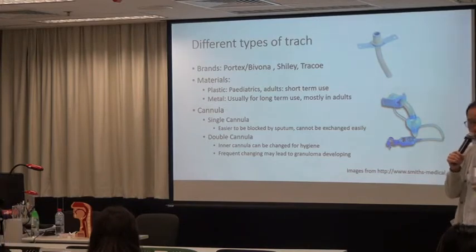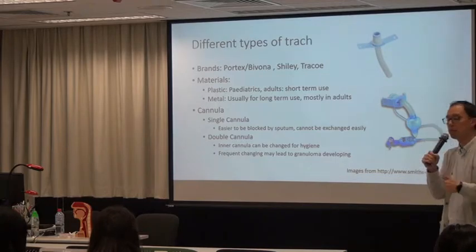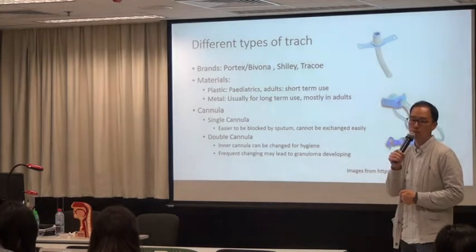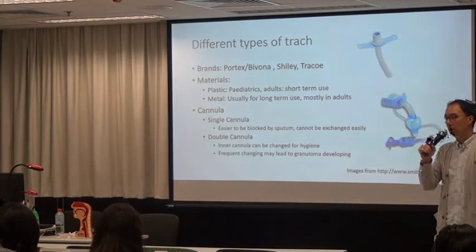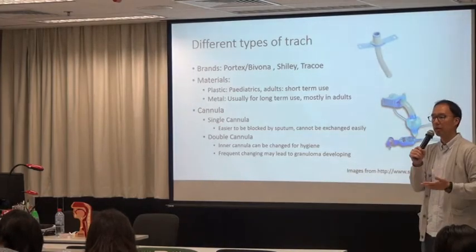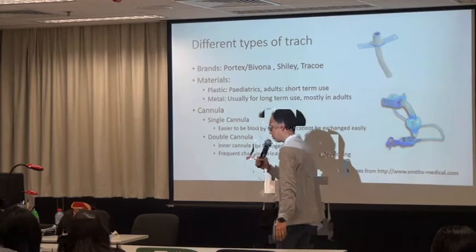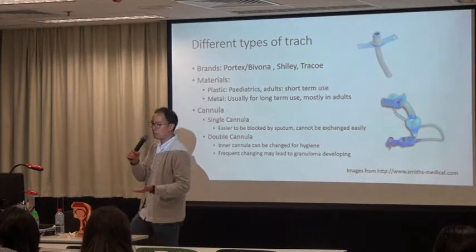Whenever you want to look deeper into or read deeper into tracheostomy, there are two things that you should look up. One is clinical guidelines. Okay? Not just in speech therapy, but clinical guidelines for tracheostomy management. Because to manage a patient with tracheostomy, you're not going to be the only one. Okay? You have to work with nurses, other multidisciplinary approach. And so clinical guidelines would be very important.